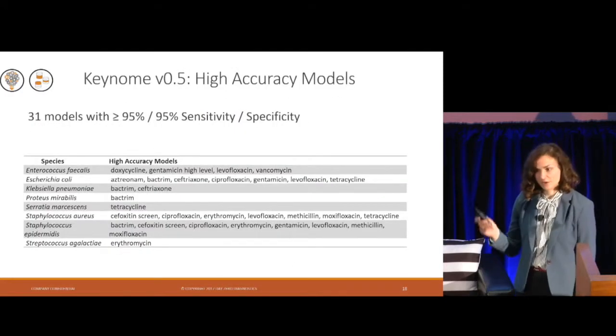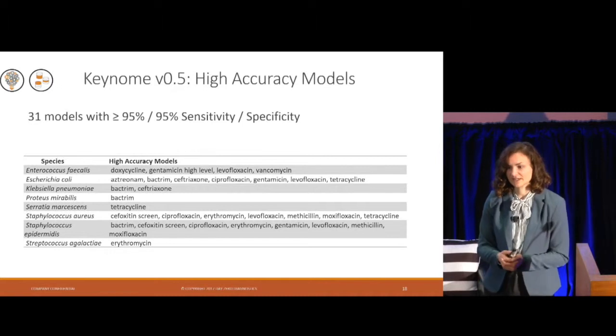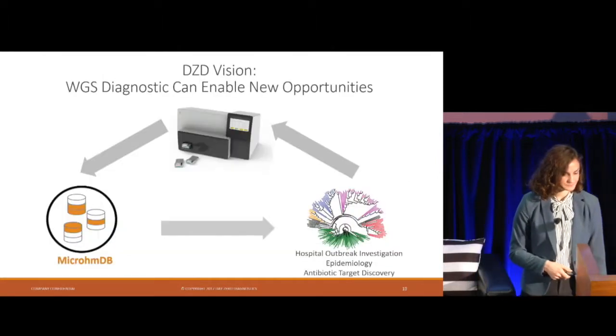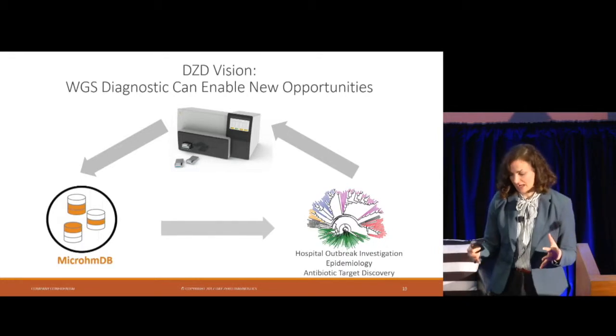So we're at a point where we have over 30 of these models working pretty well, over 95% sensitivity and specificity, but we're constantly working to try to improve both our predictions and the number of combinations that we can do accurately. So finally, I'll say, we have kind of a lab-based protocol.